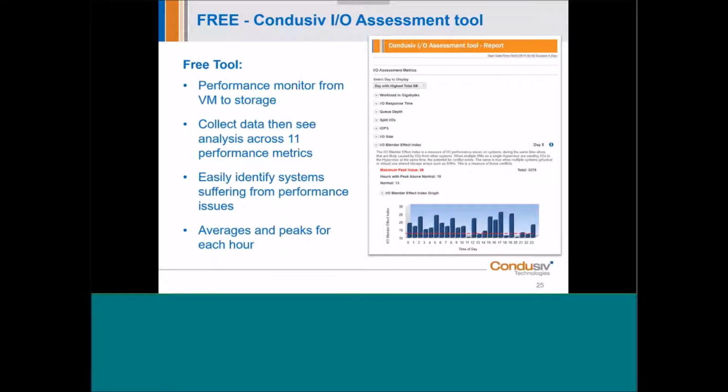You can see the amount of workload on each system, IOPS, throughput, response time, and other things like queue depth and CPU and memory utilization. The tool shows the averages and peaks for every hour, so you can really dig in at a granular level.